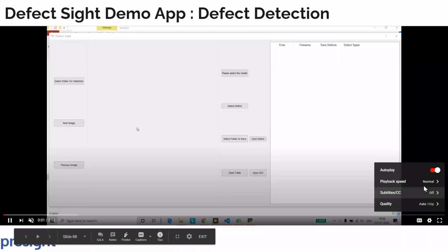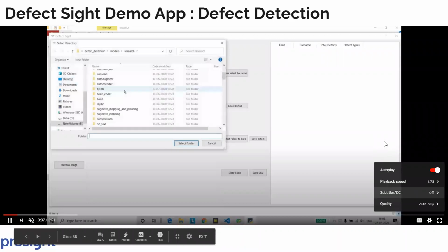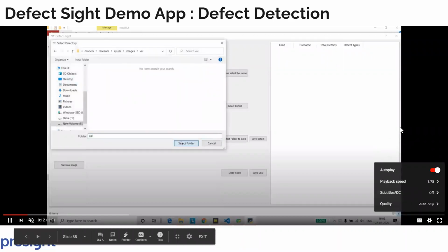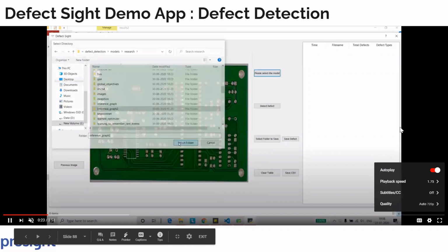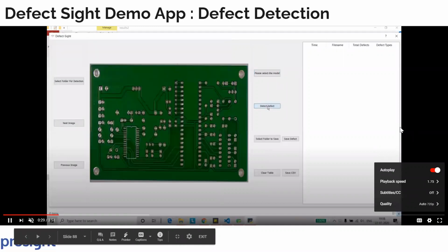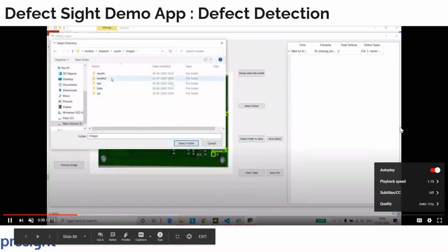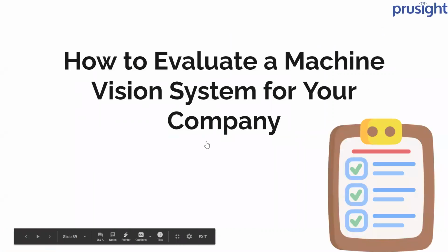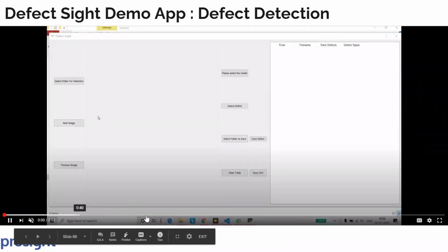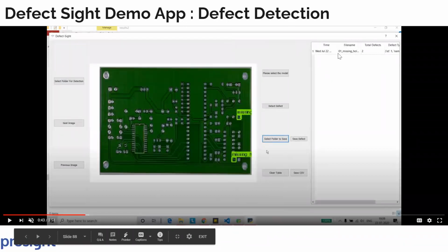In this case, we are using the same defects, but we will be able to run the defect algorithm. In this case, this is a PCB. We will run the defect algorithm on top of this. The moment we run the algorithm, it is able to flag two defects, and it gives the detailed timestamp of the particular defects associated with the product. Yeah, so these are the defects. You can see that information.